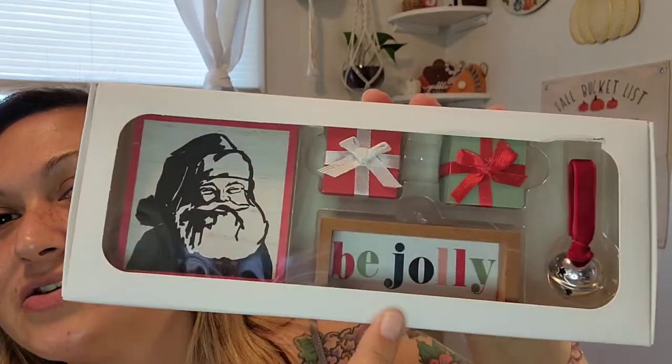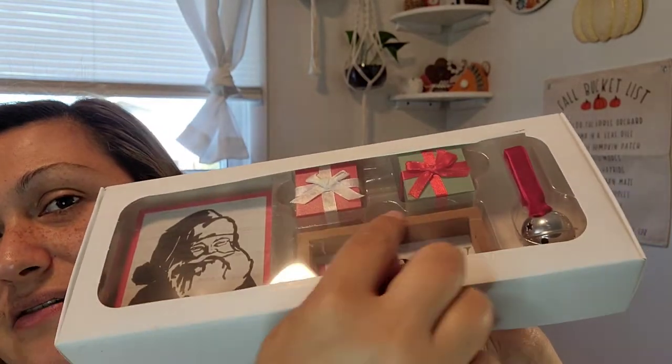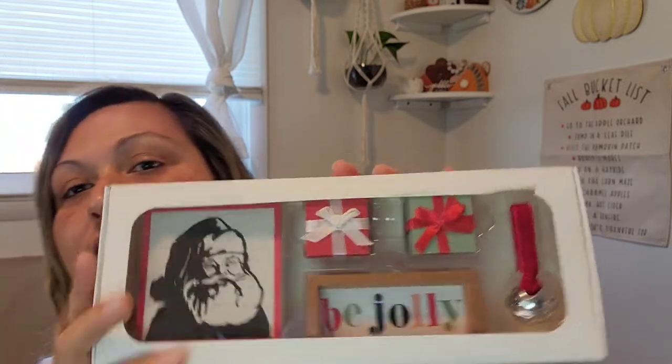Oh, and with it, you can do it for a tier tray. It's totally what I love, the little presents. Can you see? They're like little squares. And then you've got Be Jolly and then your little bell here. So this can totally be staged for a tier tray.